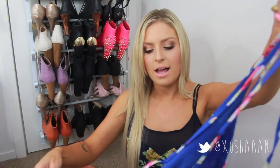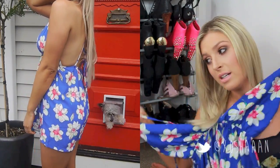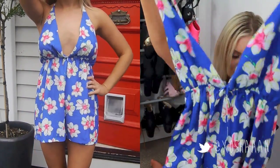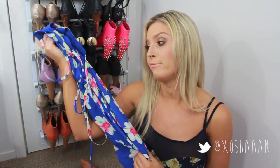I am in love with this. Okay, it's a play suit and it's got big daisies on it and it's blue, and as I said before, I'm loving blue at the moment with my skin tone and hair. I think it just looks really nice. If you're a brunette as well, it would look hot.